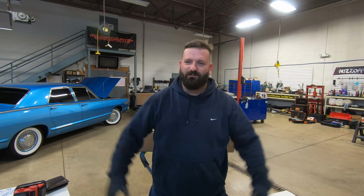Anyway, I know it's going to a good home. Kind of a sad day. I did put a lot of love into the truck and a lot of work. But, you know, it is what it is. And like I said, I do take comfort in the fact that it is going to a good home.